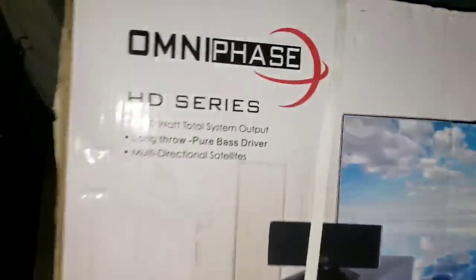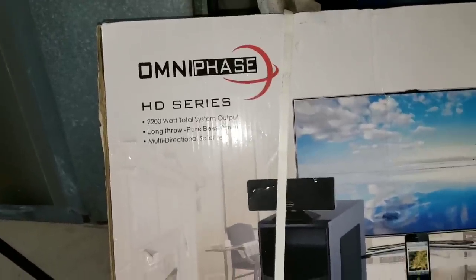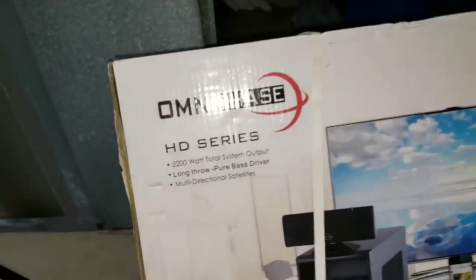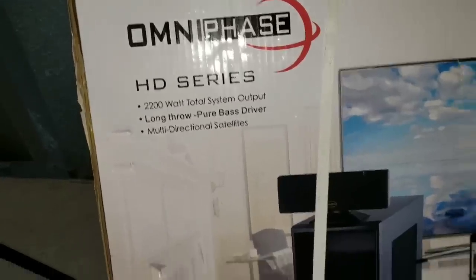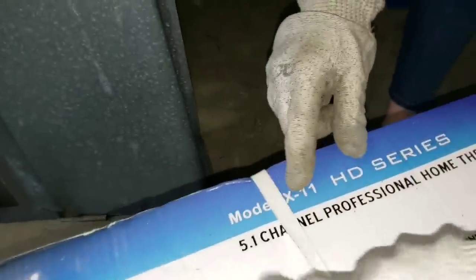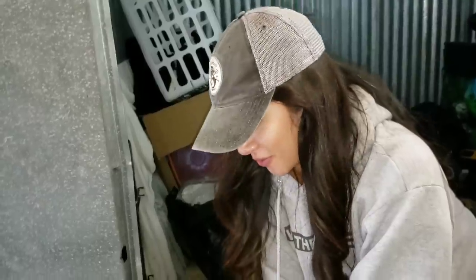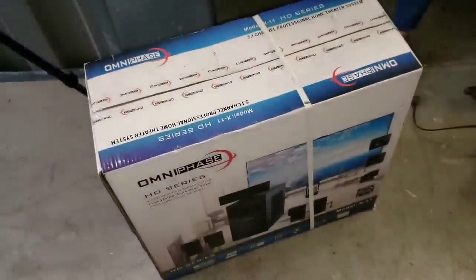It's a home theater system. Whoa! Brand new, in the box. OmniPhase. 2020 watt total output, long throw, pure bass driver, multi-directional. That's got to be worth at least... I don't know. But it's sealed. 5.1 channel professional home theater system. You think it's stolen? You never know. We have no proof. Well, as we dig further, we're going to find out for sure.